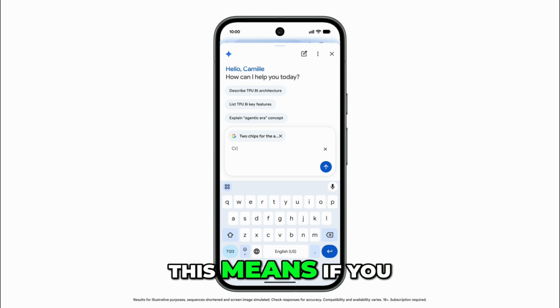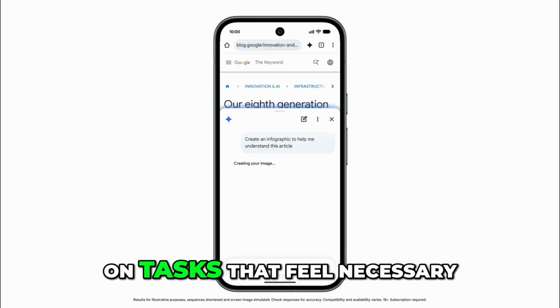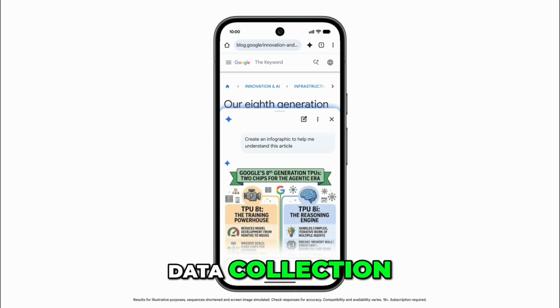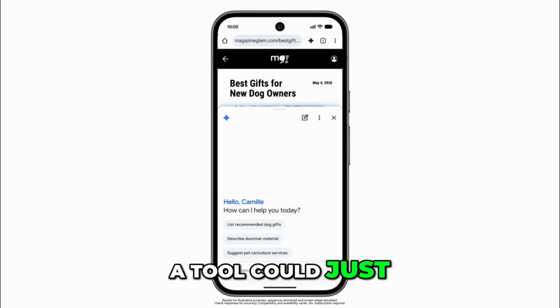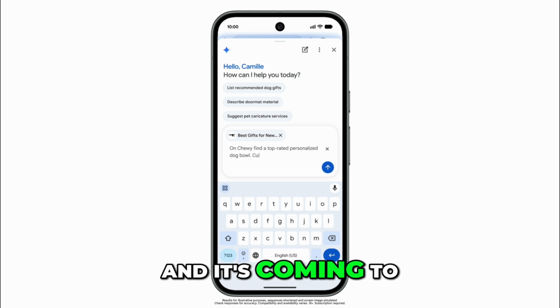Now think about what this means if you run a business or you're trying to grow one. Every week you probably spend time on tasks that feel necessary but don't actually move anything forward. Research, data collection, filling in the same information on different platforms, checking things manually when a tool could just do it for you. Auto Browse on Chrome is Google's answer to that problem, and it's coming to the browser that's already on your phone.